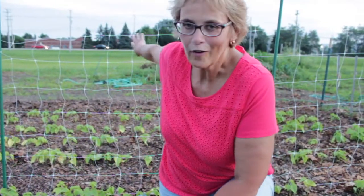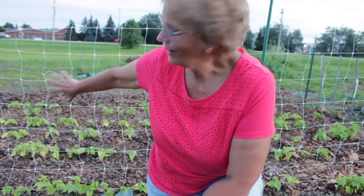Behind me we have green beans. We have the kind that'll grow up this fence, and behind those we have a kind that just grow like a bush. They're a little bit more difficult to pick, but we'll get plenty of beans off of those plants.